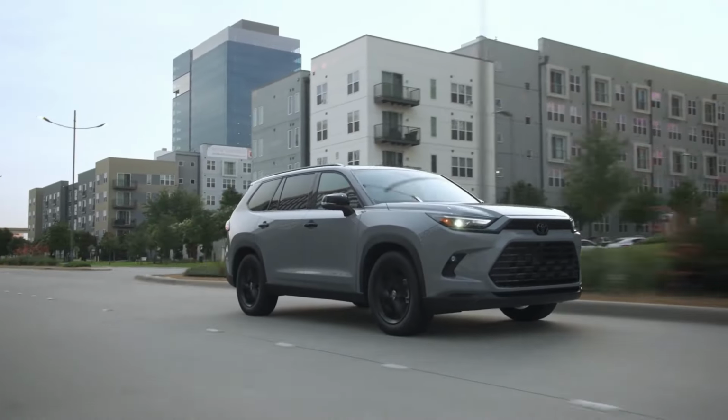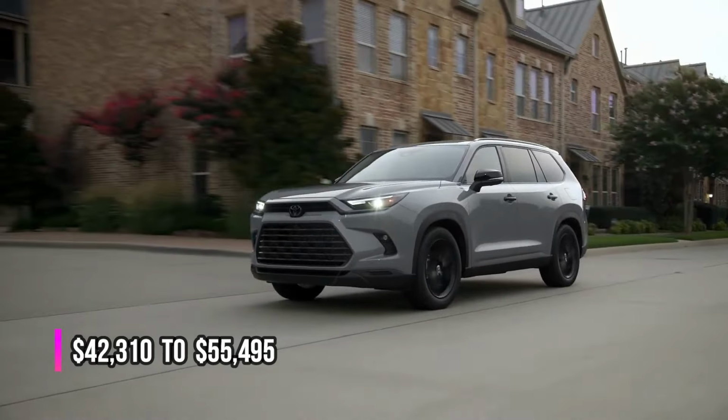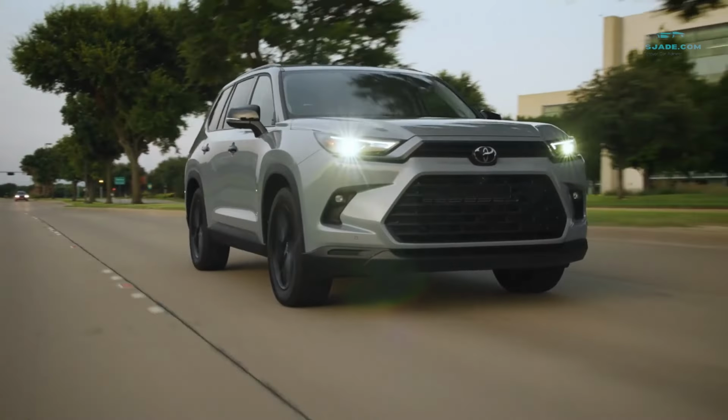The price of the 2026 Toyota Grand Highlander starts at $42,310 and goes up to $55,495 depending on the trim and options.